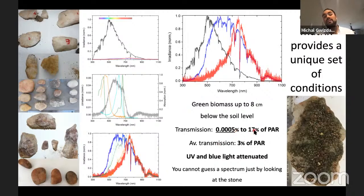However, we also found cyanobacteria growing underneath the stones at up to 17%. So you can see this is a span of more than 4 orders of magnitude of light intensities that cyanobacteria experience underneath the stones. And this is quite spectacular as a result. So this is something obviously to look into in more detail, to see whether there are different adaptations at different depths, at different light intensities.